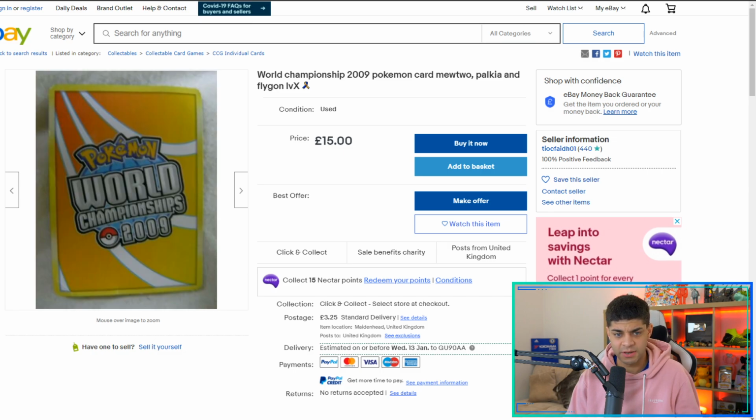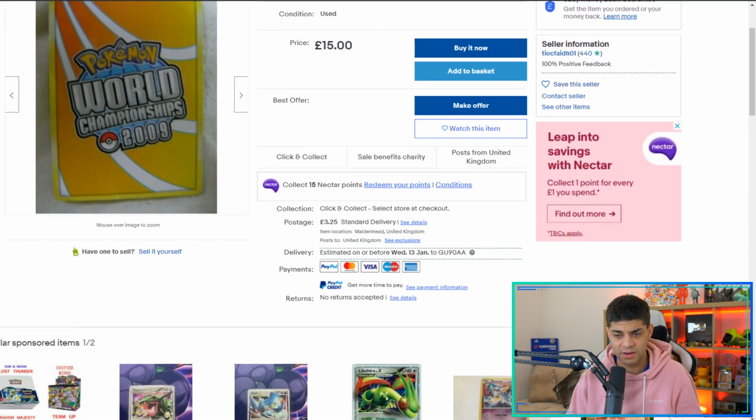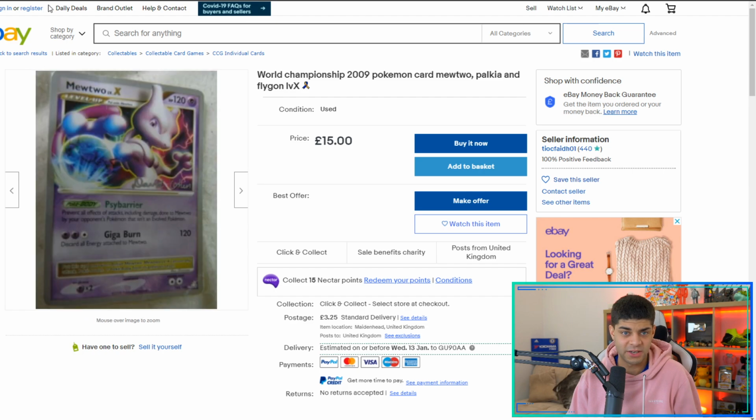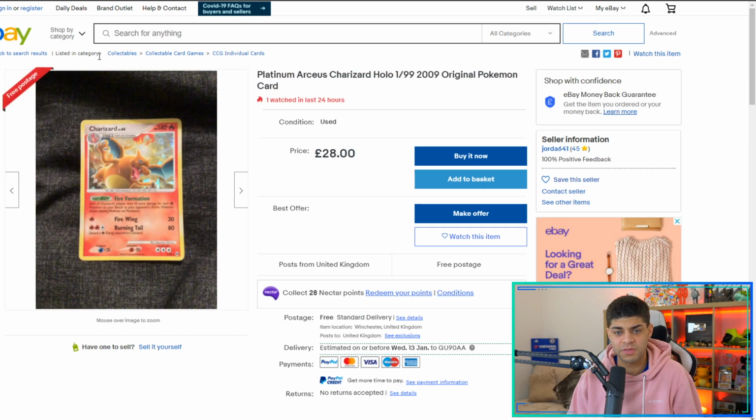Like, did you get it from winning? How did you get these cards? I've never seen a Pokemon card with the back looking like that. So that's very interesting. Let me know if you guys know anything about that.